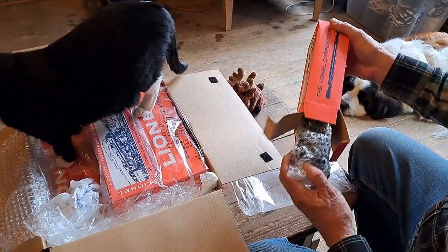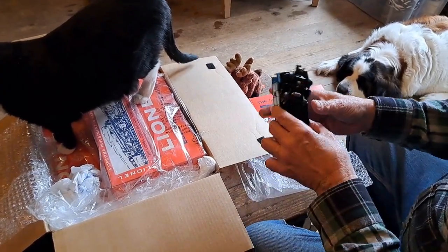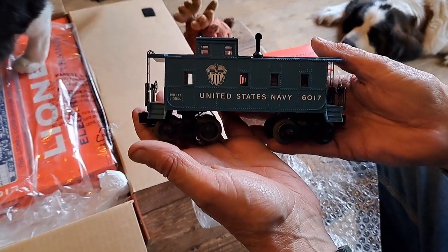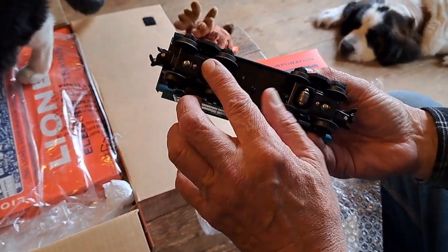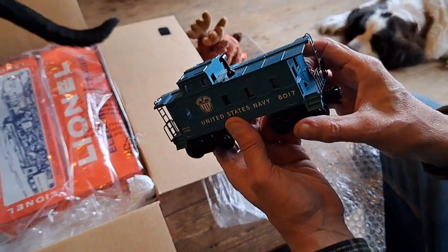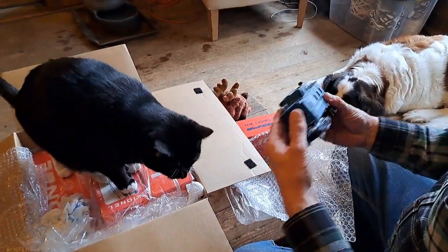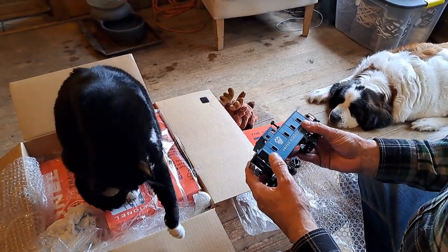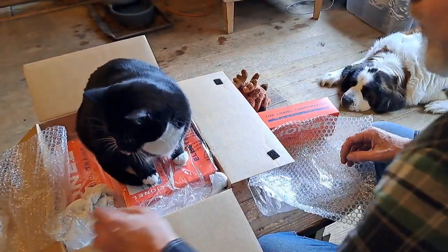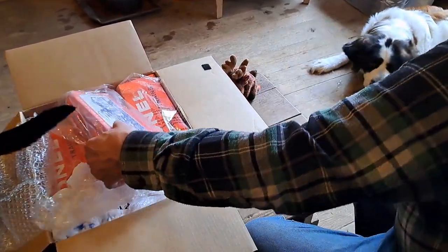We'll pull this out. And this is the caboose. And it is lighted. There are contacts here for the rails, so it will be lit as it's going down the track. It's very nice, actually. I'm kind of impressed with that already. Metal trucks. They make these things kind of like they did way back in the day still. Okay, kitty, you gotta move. And we'll set these boxes aside.